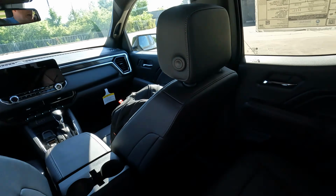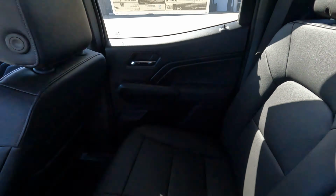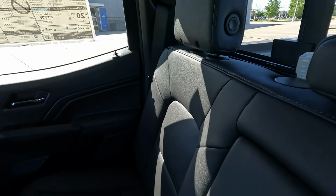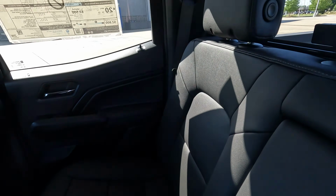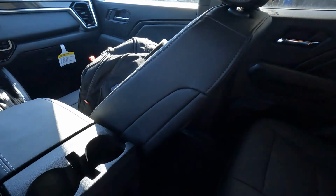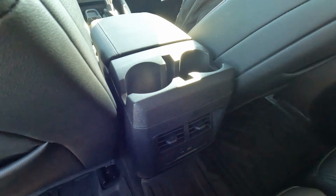The one thing that I do wish was different back here is that there was a little bit more recline built into these seat backs. I feel like I'm sitting a little bit too straight up. For those of you who have ridden for a little while in the back seat of one of these trucks, tell me what your experience has been where that is concerned.